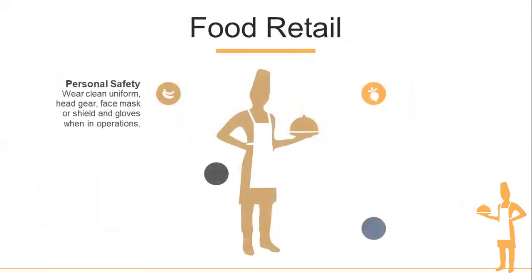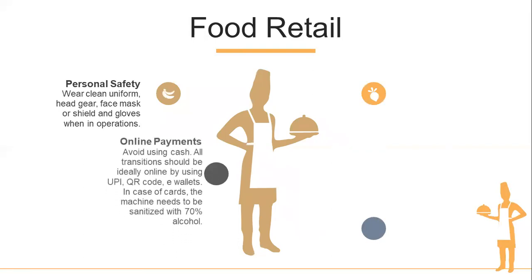When we're talking about food retail, personal safety is mandatory in all areas. So wear a clean uniform with headgear, a face mask or a shield, and gloves when we are in operations. Yes, we have to encourage online payments, so avoid using cash. All transactions should ideally be online, using UPI or QR code or e-wallets. In case people are paying by cards, the machine needs to be sanitized with 70% alcohol, and obviously the cards also need to be sanitized.